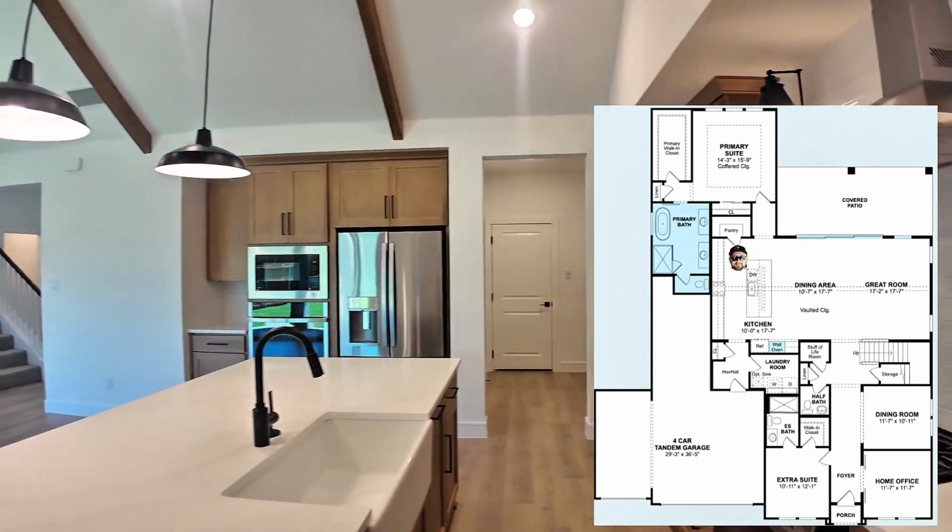What's not TV show ready, I guess, is how big this pantry is. But if you can make that work, I mean, it's decent. Like, it's got stuff all around, but if you're feeding the army, which if you have this house, you might be, you're gonna need a bigger pantry.